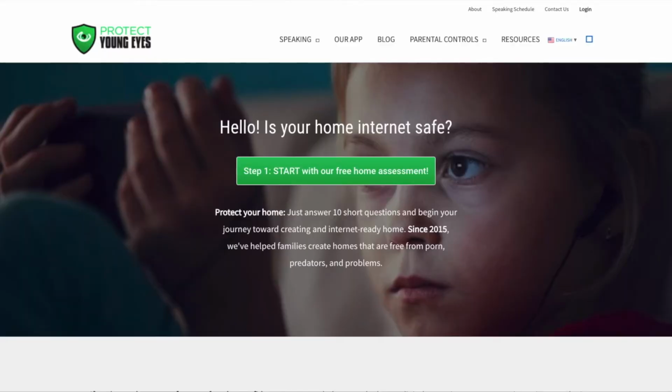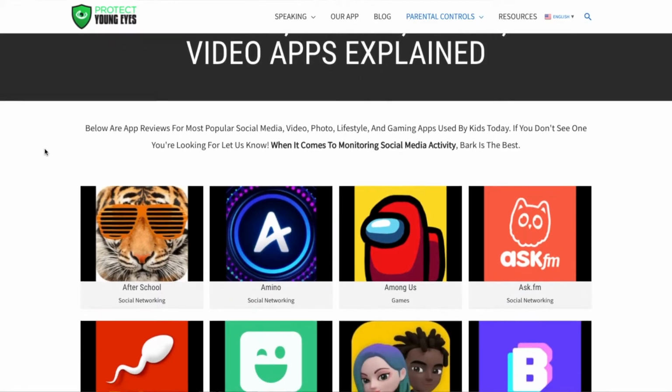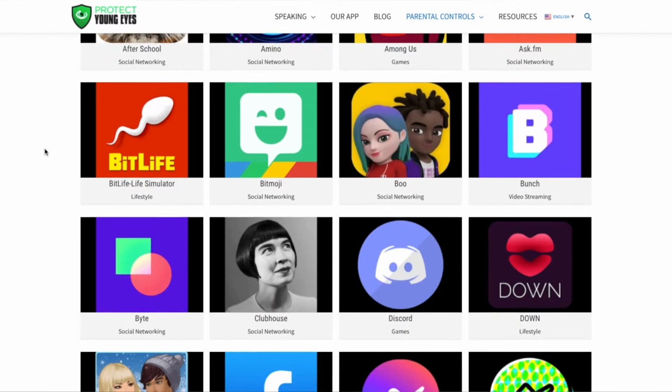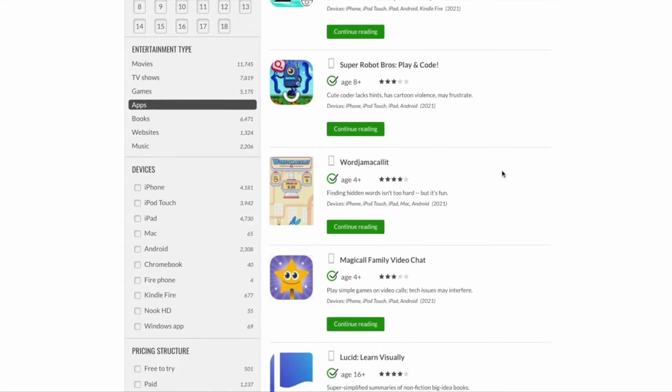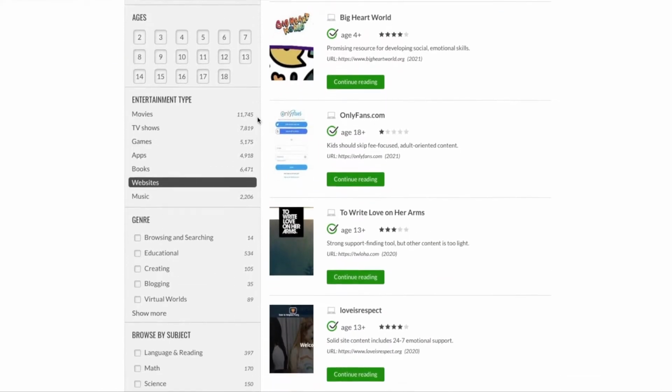Now, many of us are busy and we don't have time to always check every little nook and cranny of every single app or website that our kids want to use. So a few places you can look to get a little more information on these apps without you actually having to use them is Common Sense Media and Protect Young Minds. Both of these websites have resources available to let you search for an app or a website and be able to see what kind of content's on there so that you can decide if it's something that your kids should be using or not.